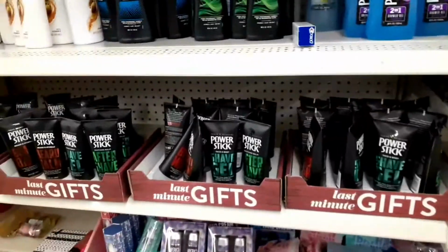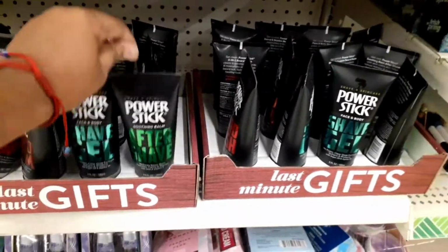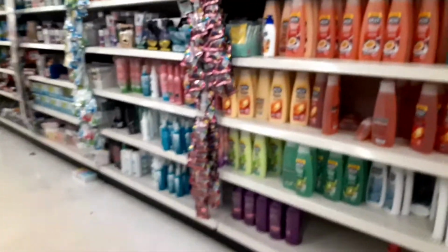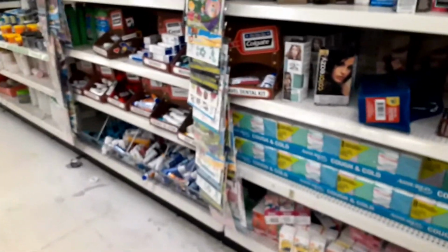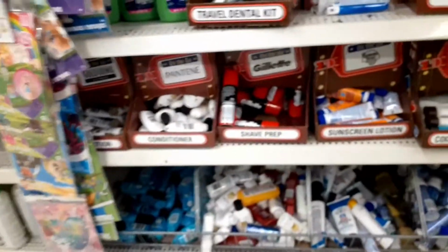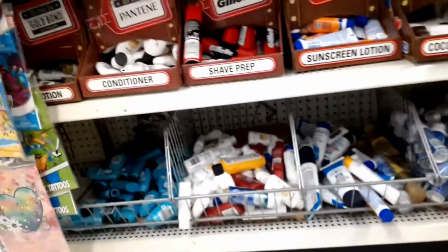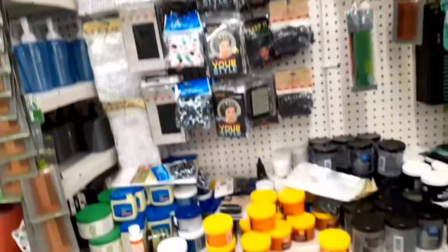Okay, over here we're in this aisle, but I think I'm gonna get him one of these. This aftershave. So I'm gonna get one of that. I know there was more cologne and stuff over here that I didn't see. Let's see what we find. Pantene. There's Gillette. He doesn't use this for his hair.